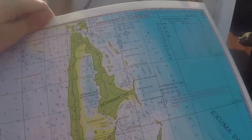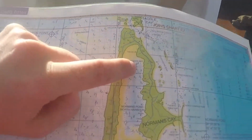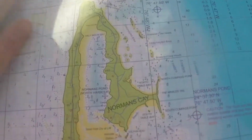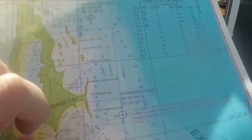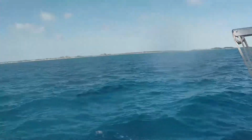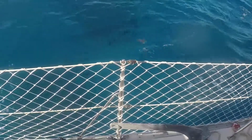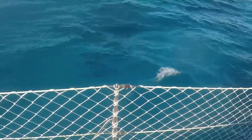And this is what it looks like on the map, so you can compare it to how it looks when we get there. It's a pretty protected area, and we're hopefully going to anchor just in here and then stay for a couple of days while we wait out the weather, and then we'll continue down and who knows where. So as we're approaching Norman's Cay, I look over the side, and I'm not sure if you can see this, but you can see the bottom in 60 feet of depth, which is pretty remarkable.